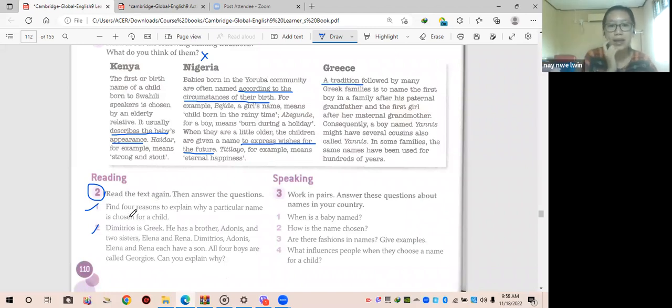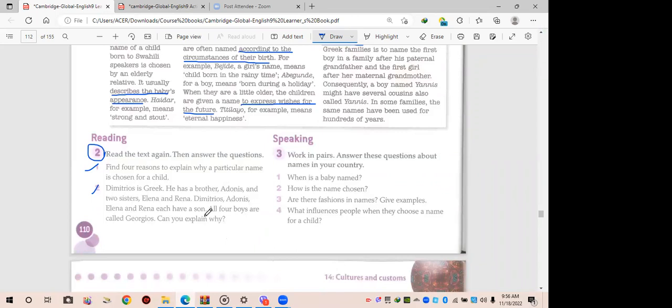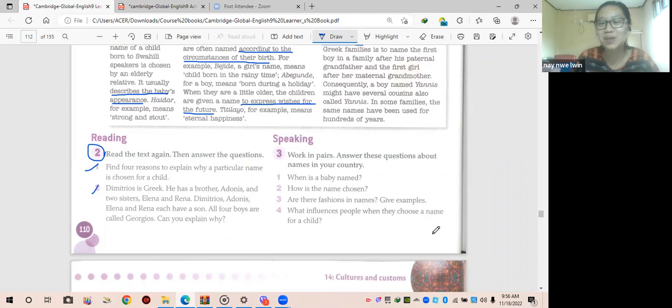Demetrio is Greek and he has a brother, Adonis, and two sisters, Eleanor and Rina. And Demetrius, Adonis, Eleanor, and Rina each have a son. All four boys are called Georgios. Can you explain why? Why do they have the same name? Because of their tradition. Okay, that is quite right. So that is because of their tradition.